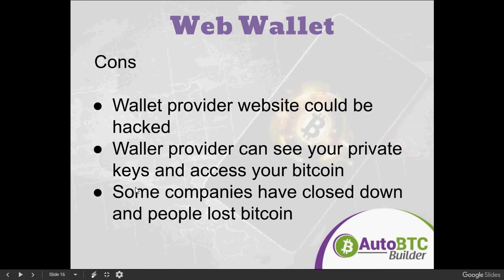Some cons: the wallet provider website could be hacked. So it's important to remember that the wallet provider server is not under your control. Somebody else controls it, and that means it could be hacked. It can also mean that your wallet provider can see your private keys, and they could theoretically access your Bitcoin if they wanted to. Some of these wallet provider companies in the past have closed down, and people lost Bitcoin, both through major tech issues or hacking. And there's been some companies also that have just shut down and run off with people's money.